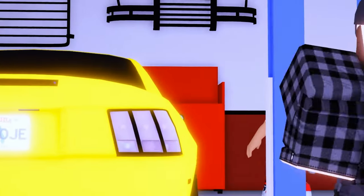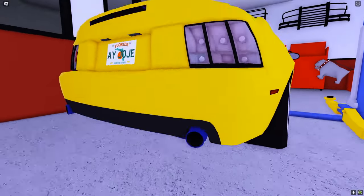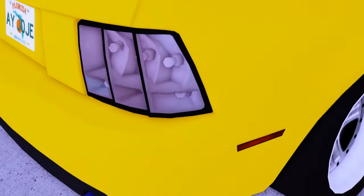Yo, take a look at the wall right here, dude. We got a ram bar or whatever, and we even have a roof rack right there. Oh yeah, look at the taillights, that's fire. So yeah, he actually couldn't do the taillights fully tinted, but they're actually semi-clear, which is pretty cool.